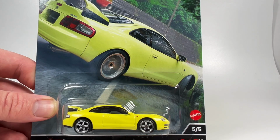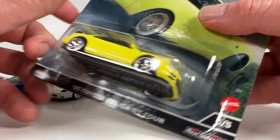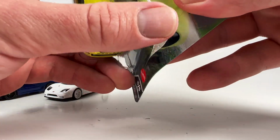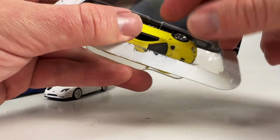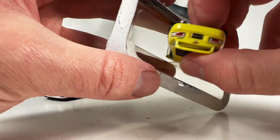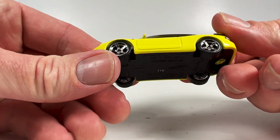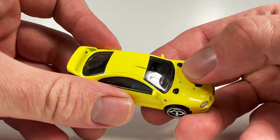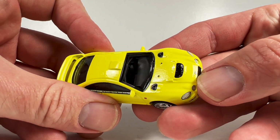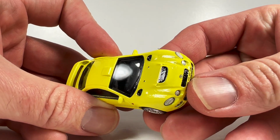It looks really cool, but not quite as cool, I think, as the other ones did. In this nice yellow color. So this is brand new casting, never been released before. We'll probably see it, who knows what other sets we'll see it in, but we've got some orange peel in the paint on this one, which is actually pretty bad. That doesn't look real good.